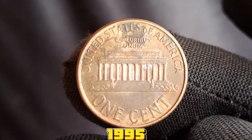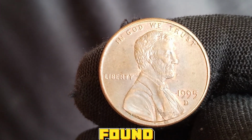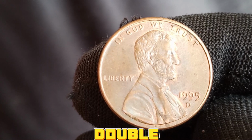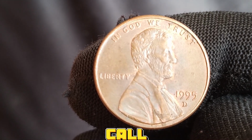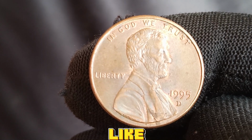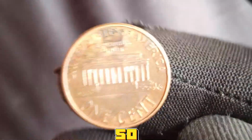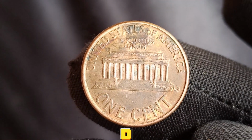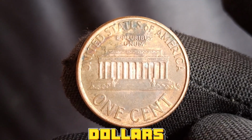See, not all 1995 pennies are created equal. Some have been found with rare mint errors, some with double dies, and some in incredibly pristine condition, what collectors call mint state or even proof-like. And that's where things start getting expensive. So what makes the rare 1995 pennies worth hundreds, thousands, or even hundreds of thousands of dollars?